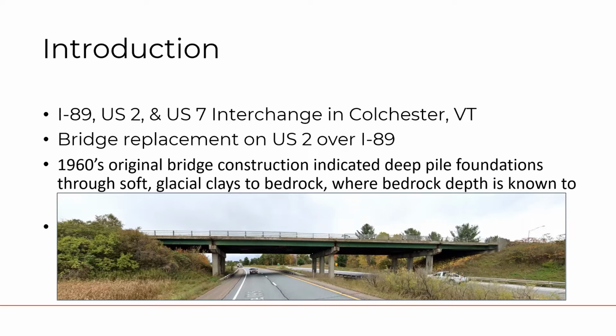The bridge itself, as mentioned, from the 1960s, and the plans and boring logs from the original construction were available for review and indicated that deep pile foundations were advanced here through soft glacially derived clay deposits, and the bedrock elevation varied significantly from west to east. And with that information, we decided that CPTU and SCPTU were going to be incorporated into the original site investigation program based on our understanding of those site conditions and following review of that historic information.